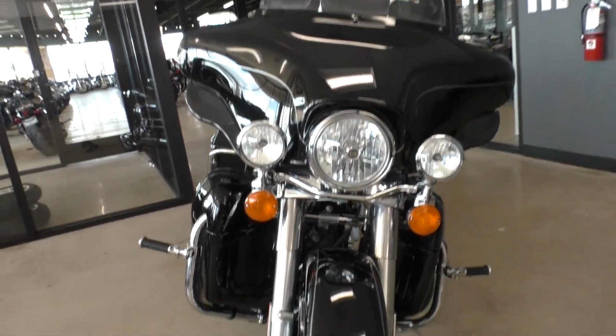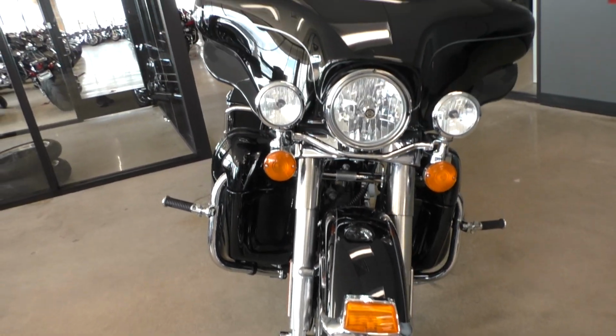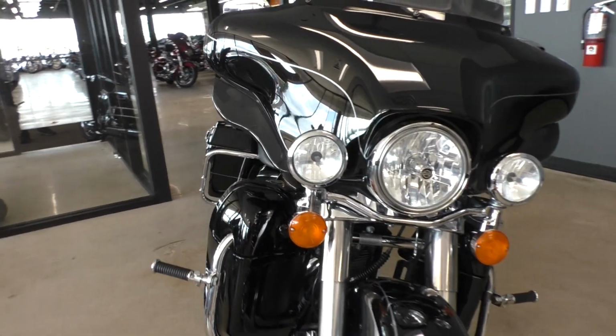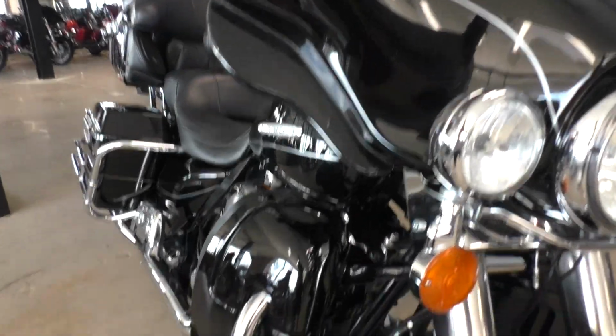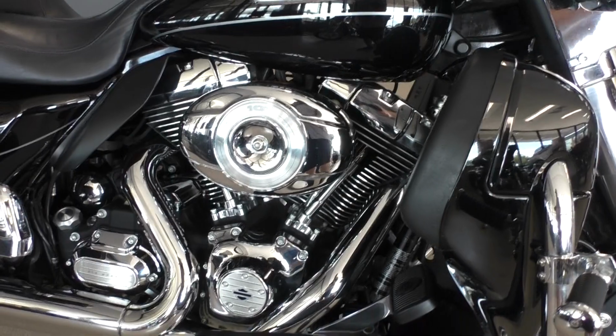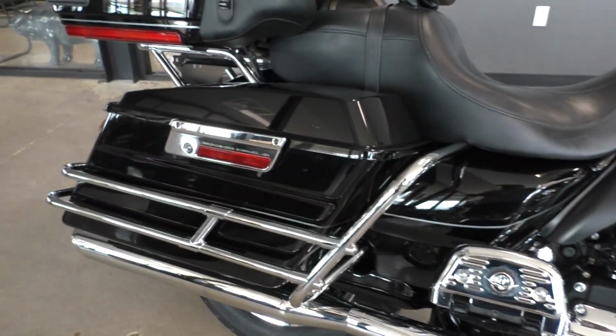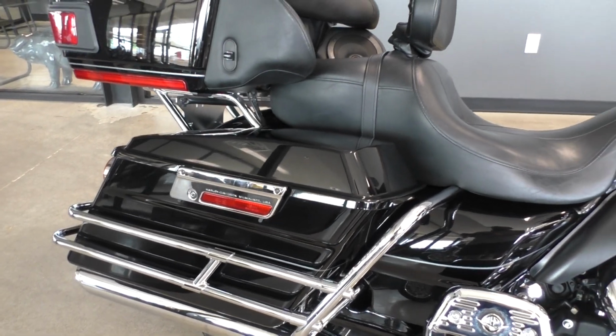Vivid black paint. Front tire looks good. ABS brakes, cruise control, factory security. Adjustable wind deflectors. Got highway pegs installed. 103-inch fuel injected twin cam, 6-speed transmission, and a set of Vance & Hines slip-on pipes.